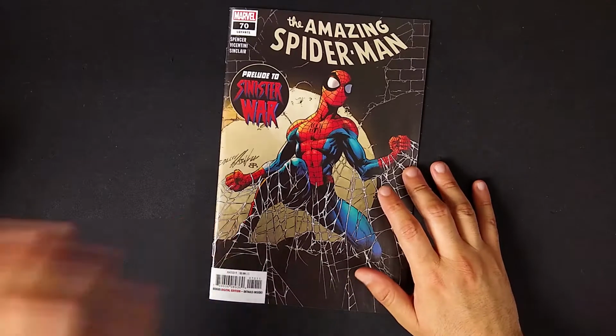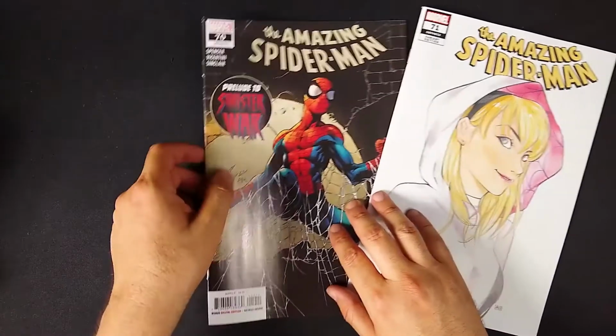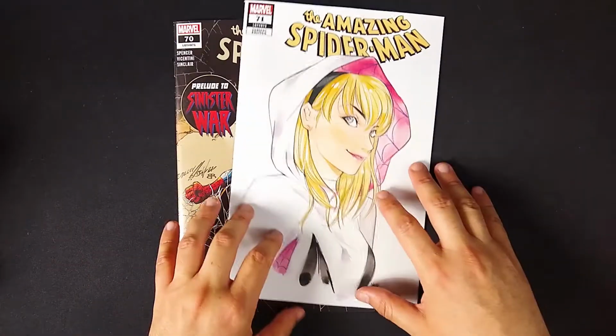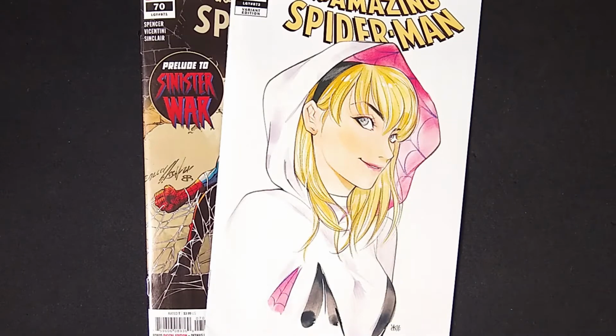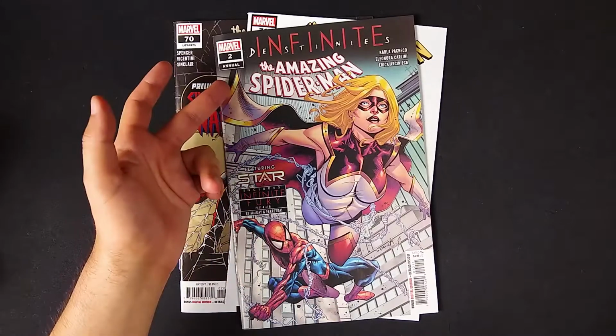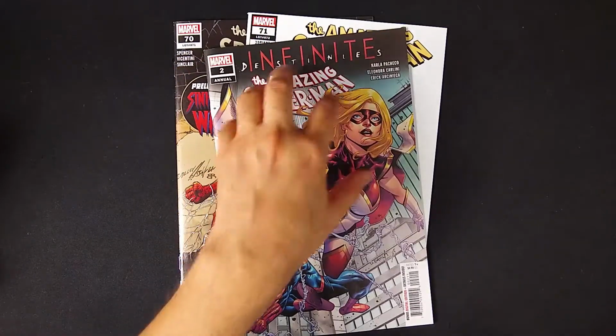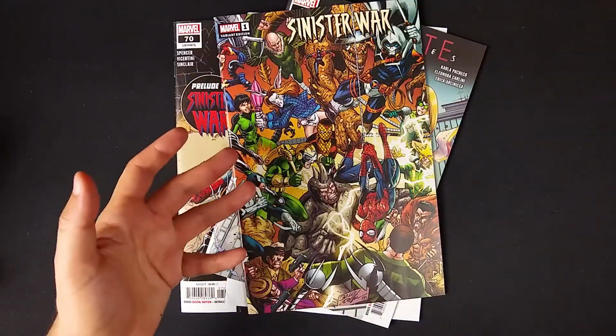Now let's talk about the comics. First up at Marvel, I'm reading the latest Spider-Man books. Issue number 70, Sinister War Prelude, and issue 71, Sinister War Begins. And here's an amazing Peach Momoko cover. I also picked up the Amazing Spider-Man Annual. It's the second annual, and it's part of the whole Infinite Destinies subplot thing. And so Sinister War is kicking off.